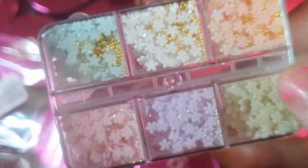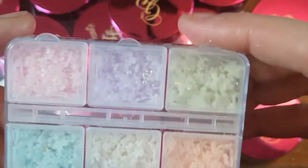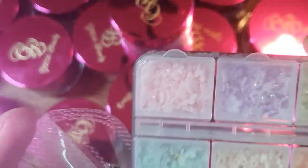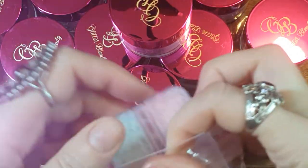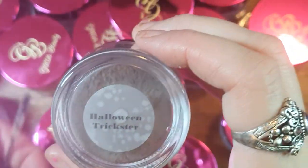So maybe if I shake it, oh yeah, I can see the caviar beads. These are $6 Australian, I believe. Very cute. And this one is Halloween Trickster. This one looks really cool.